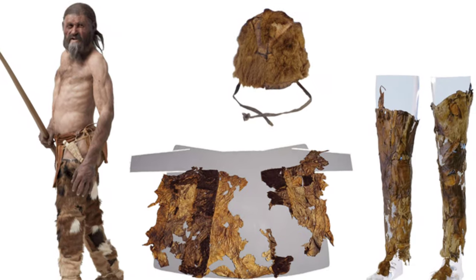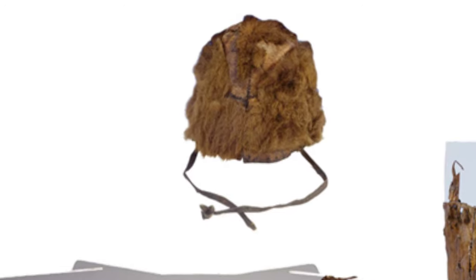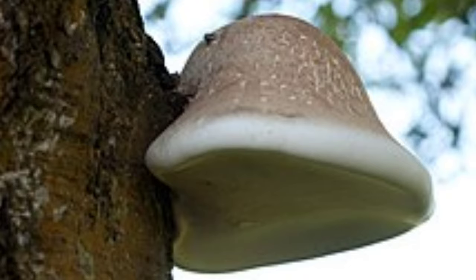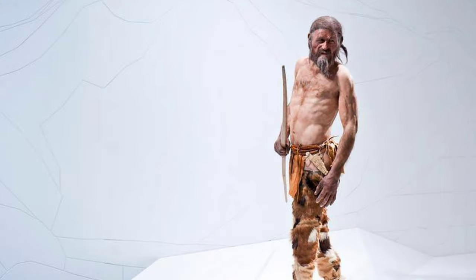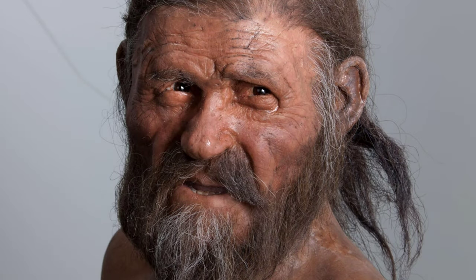Otzi the Iceman was found with a preserved medical kit that revealed many things about his ancient knowledge on herbal medicine. Otzi's medical kit contains the fungus birch polypore and sloe berries. Tests show that Otzi wasn't very well when he died. He had a parasite called whipworm and was suffering from Lyme disease. Otzi was using the combination of sloe berries and birch polypore to help combat both of these ailments. It's amazing how the ancient people understood the medicinal properties found in nature.